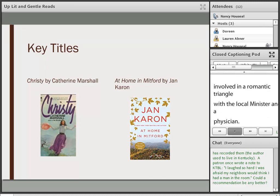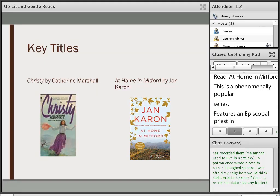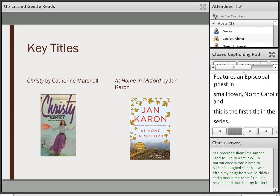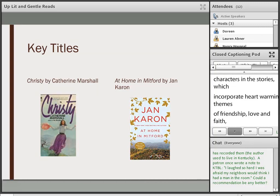Another example of a gentle read is At Home in Mitford. This is a series by Jan Karon. This is a phenomenally popular series. It features an Episcopal priest in a small town in North Carolina, and this is the first title in the series. We follow the town's engaging characters in the stories, which incorporate heartwarming themes of friendship, love, and faith, all served up with gentle humor.